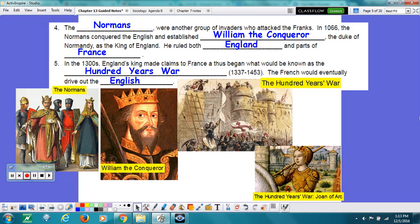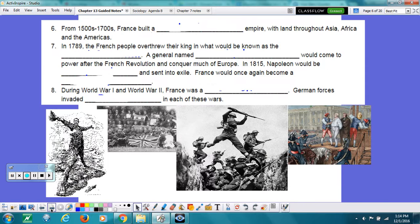In the 1300s, England's king made claims to France. Thus began what would be known as the 100 Years' War, which, if you look at the date, is actually more than 100 years. The French would eventually drive out the English and keep them from conquering them. Numbers 6 through 8.